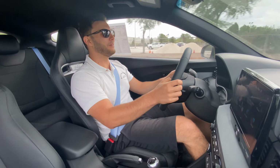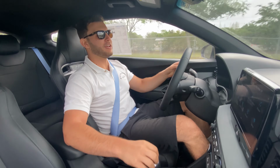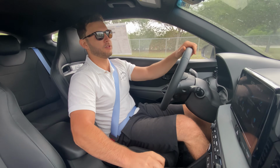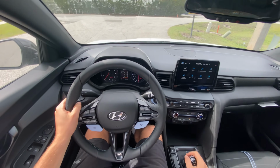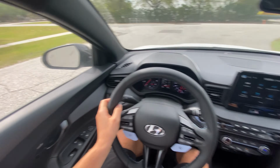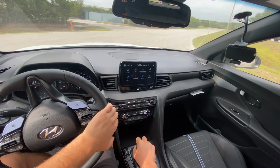You hear a little bit of wind noise once you get up in speed a little bit too. But I'll throw in the POV camera and try to give you guys a first-hand look driving this car, and I'll catch back with you in 1 second. All right, guys, taking a step back out in the 2022 Veloster N. Yeah, the clutch is nice in this car. I like the exhaust note.